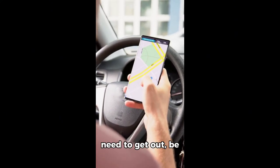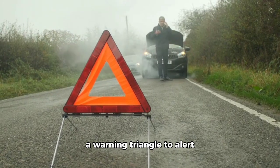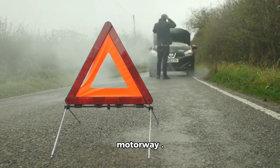Staying safe. If you need to get out, be aware of your surroundings. If it's safe, you can put out a warning triangle to alert other drivers, and make sure you're in a safe place away from the car if you are on a motorway.